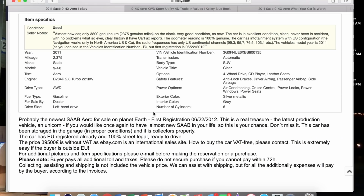So it says it was first registered in June of 2012, and it says that the latest production vehicle and unicorn, well, that's just bad grammar, but I'm not sure if they mean the latest production vehicle, if that means that it was the last 94X produced or something. Actually, it wouldn't be, because I know the last few numbers of the VIN, if you look here, 135, that means it's probably the 135th 94X produced. So in terms of where it was produced, around the 500 total cars or so that were made, it's not a significant number. It's not the first one, it's not the last one, so that shouldn't really add to the value at all.